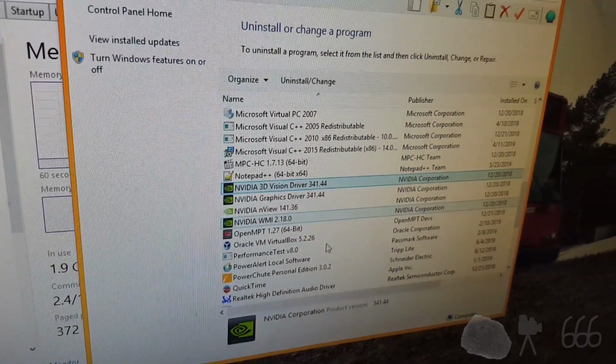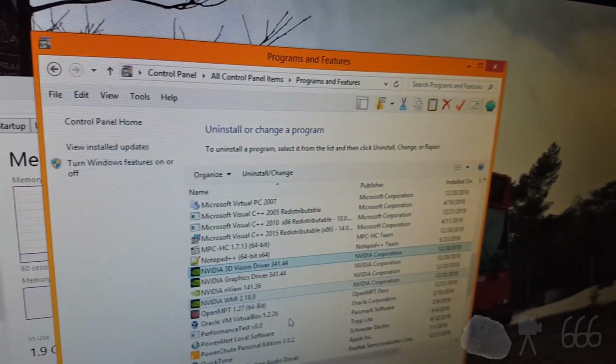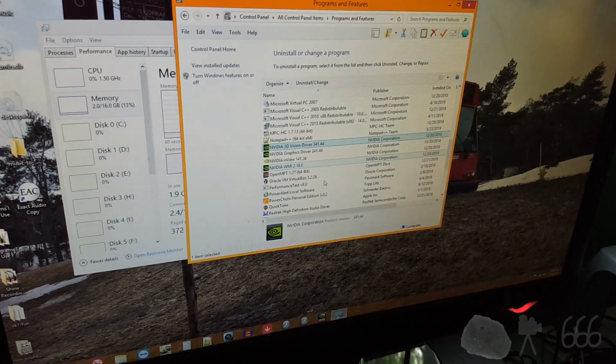So what I'm going to do is I'm going to remove all the NVIDIA stuff from this, because I'm sure that it will conflict with the AMD when I go to put that in. So I'm going to remove all that, I'm going to shut the machine off, and I'm going to pull it out. We'll have a look at it.